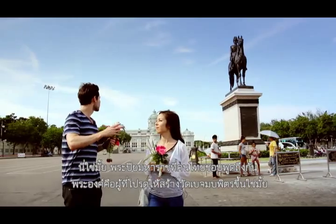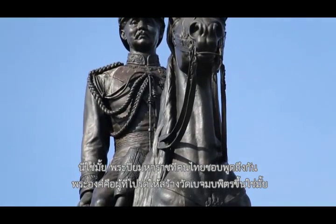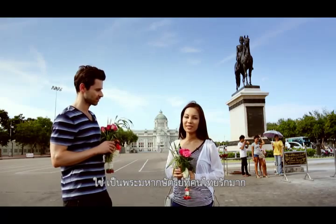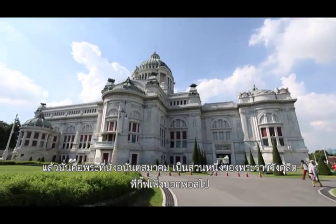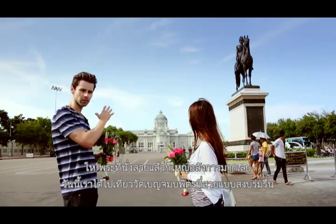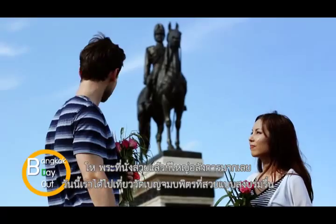So this is King Rama V, the one they call the Great Beloved King, and the king that's responsible for that beautiful temple that we've just been walking around. Yes, that's him. He was one of the greatest kings of Siam. And over there is the Ananta Samakhom Throne Hall, part of the Dusit Palace that we just talked about. Oh, right. It is beautiful, isn't it? It doesn't look like the temple at all. There's no traditional Thai decoration.